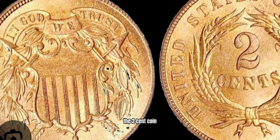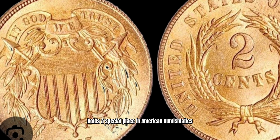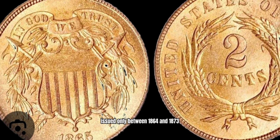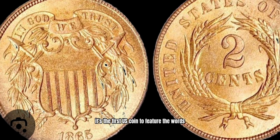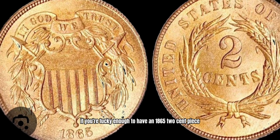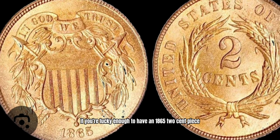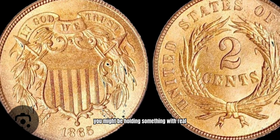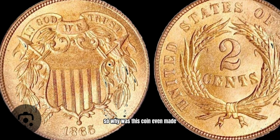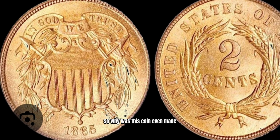The 2-cent coin holds a special place in American numismatics. Issued only between 1864 and 1873, it's the first U.S. coin to feature the words, "In God We Trust." If you're lucky enough to have an 1865 2-cent piece, you might be holding something with real historical and monetary value. So, why was this coin even made?